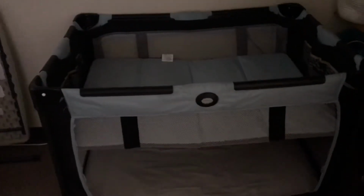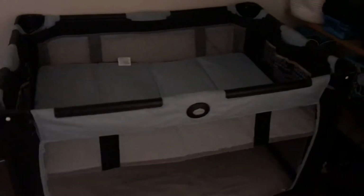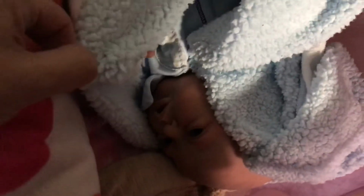So, I got this part set up. I haven't cleaned anything yet, but I moved some stuff out of the way. There is a baby in there, though. I can give you a quick peek of a baby. Where are the babies? There's more than one baby! Didn't think there were two babies in there. I wonder why it was heavy. Where's the other baby? Oh, I see you.